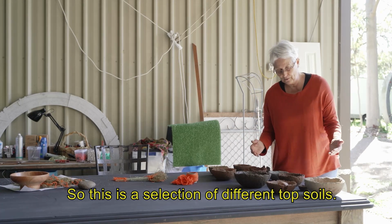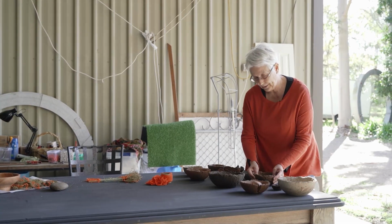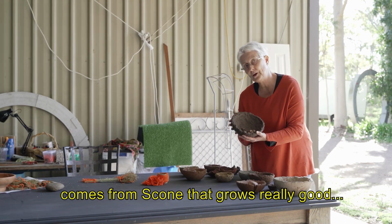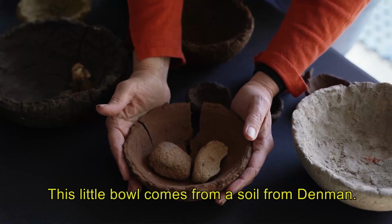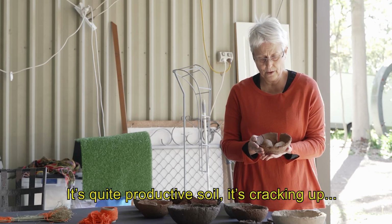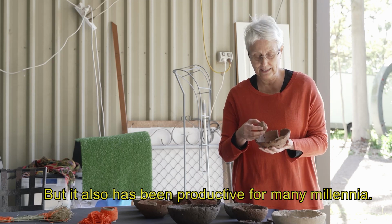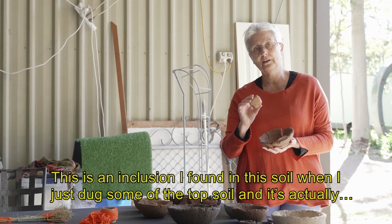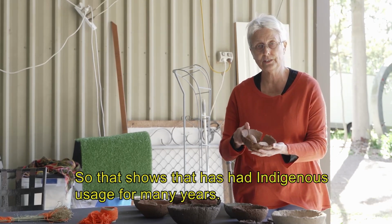So this is a selection of different topsoils. This one is a biodynamic soil from Broke. This one is made from a soil that comes from Scone that grows really good racehorses. It's very high in calcium. This little bowl comes from a soil from Denman. It's quite productive soil. It's cracking up, which shows that it has an agency of its own, but it has also been productive for many millennia. This is an inclusion I found in this soil when I dug some topsoil, and it's actually a little stone for grinding. So it shows that it has had Indigenous use for many years.